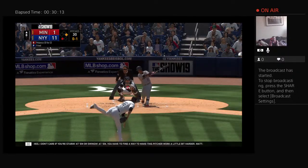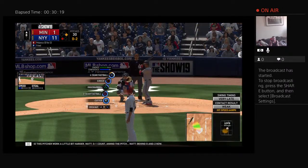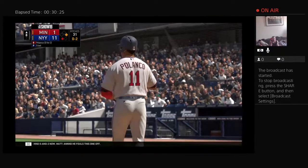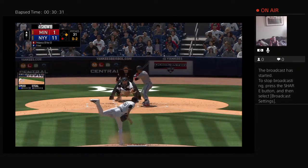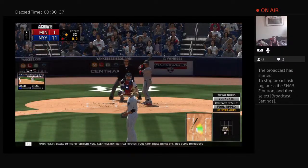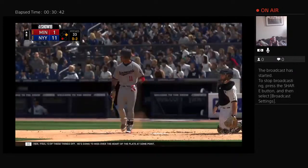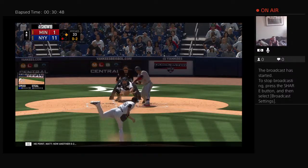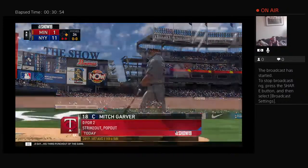0-1 count and the pitch. Behind 0-2 now. And he fouls this one off. Hey, I'm biased to the hitter right now. Keep frustrating that pitcher. Foul 12 of these things off. He's going to miss over the heart of the plate at some point. Now another 0-2. Struck him out. Struck him out again, I should say. His third punch out of the game.